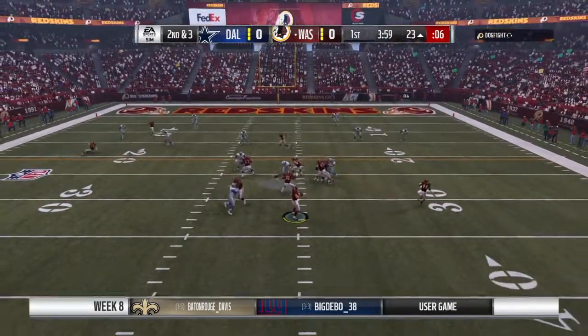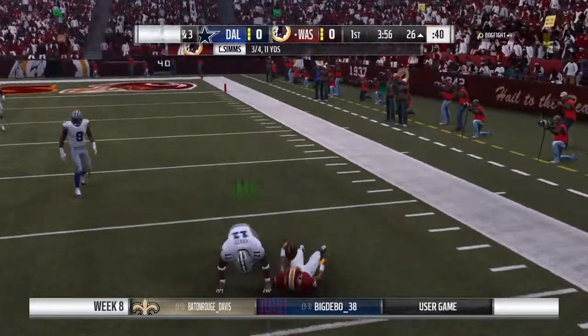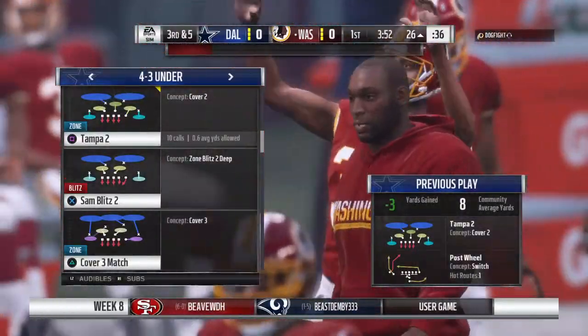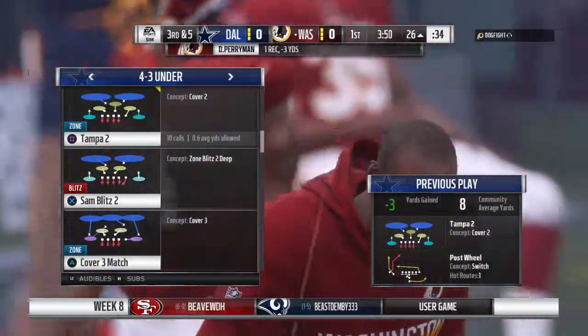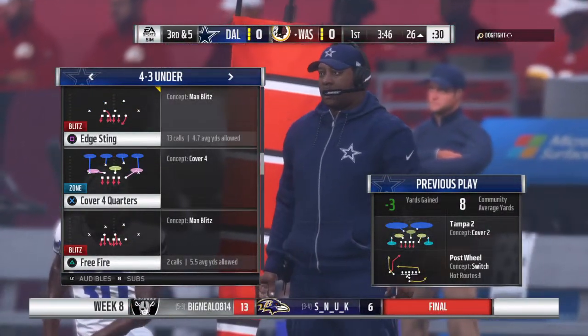Gun! Looking to throw on 2nd down. Sims throwing for his running back, and he's got him, complete. And he's going to lose yards. They take him down at the 26. They'll wind up losing 3 yards here, and they're going to face a 3rd down.